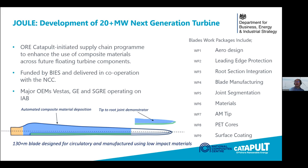So it's quite a comprehensive program, and obviously being Blades Week, we'll look specifically at the blade packages we're working on. Work package one entails aero design for more tailored and higher AEP extraction from the wind stream. The challenges in leading edge protection are addressed, as are the integration problems around the root section. We want to see higher degrees of automation in blades, so there's a work package specifically around blade manufacturing.